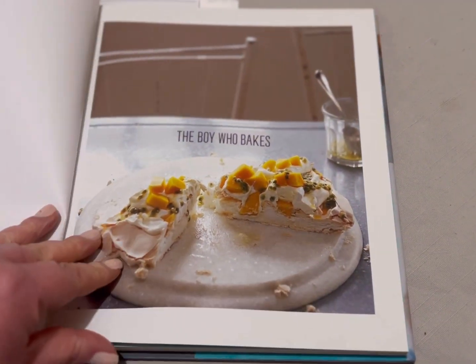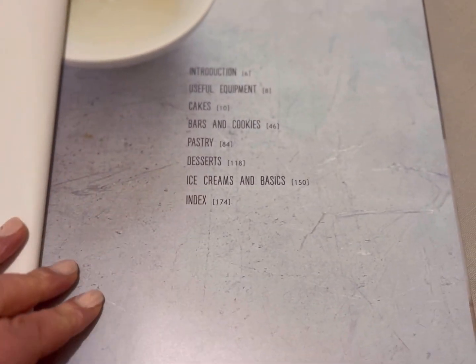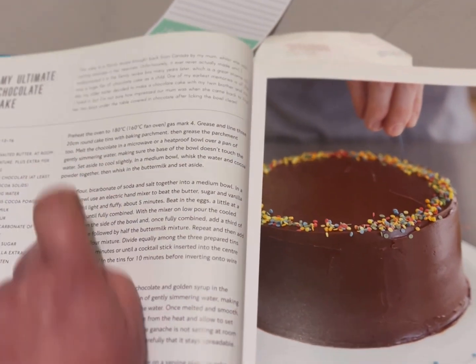The Boy Who Bakes by Ed Kimbo is a book I've had on my bookshelf for a long, long time. It's the kind of book where every page has something delightful on it, and it's my New Year's resolution for 2024 to bake everything in a cookbook, and this is the cookbook I've chosen. You'll see why. That's the first page.